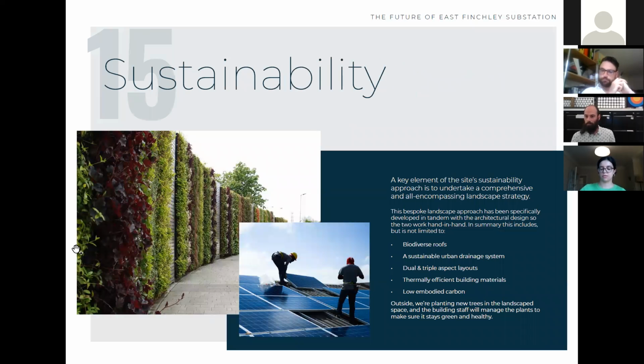In terms of the sustainability, Adrian's already touched upon the principle of retaining as many of those trees as we possibly can, and the ones that we are retaining along the front generally are what we call the category A and the category B trees. The ones that are generally being lost are category C and below. That will obviously help in terms of landscape and air quality and biodiversity.